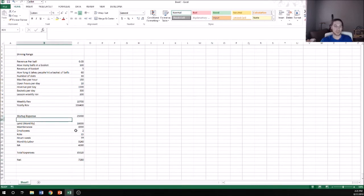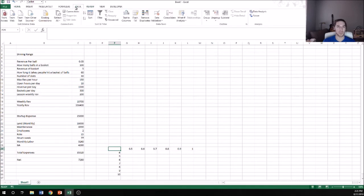So let's mess with that a little bit more and do a quick sensitivity analysis. So let's do 0.5, 0.6, 0.7, 0.8, 0.9, and then 1. And then let's also do a bucket of ball prices, 4, 5, 6, 7, 8, 9, 10. And let's insert a data table. I don't remember how to do this. You're going to watch me struggle through this.